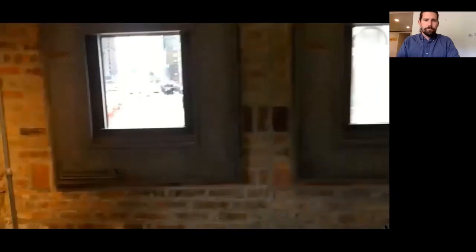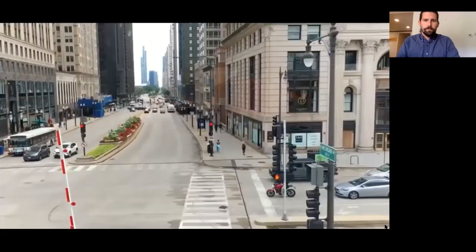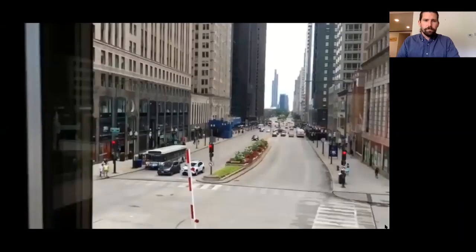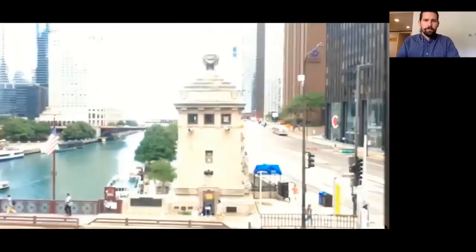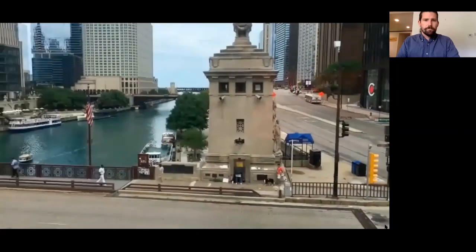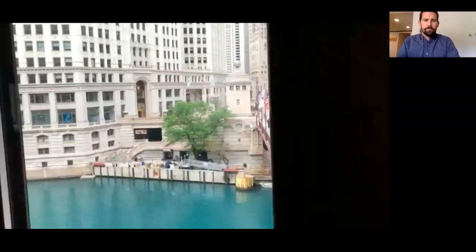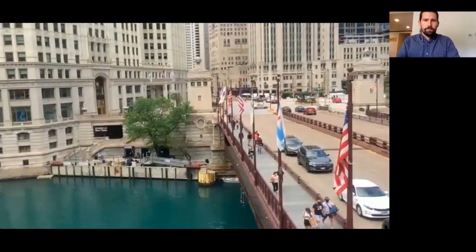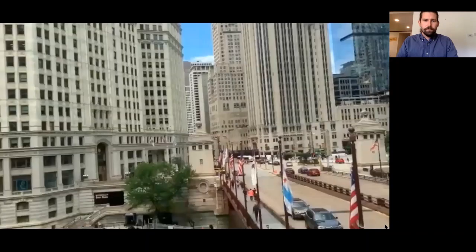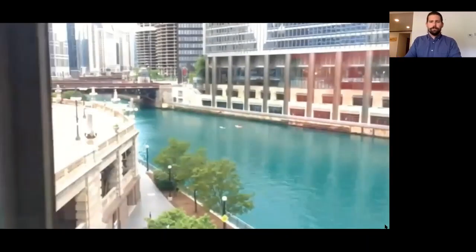Also on this floor, you get some great 360 views of downtown Chicago. So this is looking south down Michigan Avenue. Here we are looking east towards Lake Michigan. Once again, see the north looking over the bridge towards the Wrigley Building here. Then we have some great views looking west down to the other bridges.